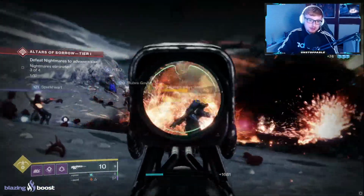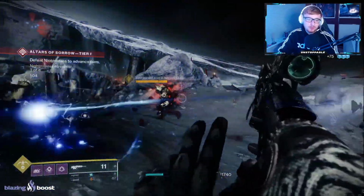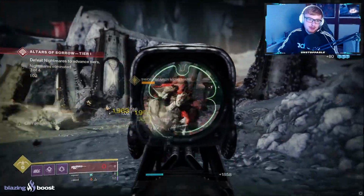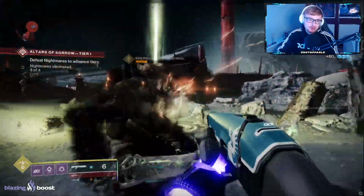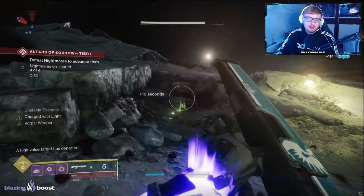So the rolls you can get, there's a lot of god rolls. I know you can get a curated one with overflow and explosive, and I do think you can get triple tap and explosive as well. So that is a really good one. Now, one thing I would pair it with is a high DPS shotgun.